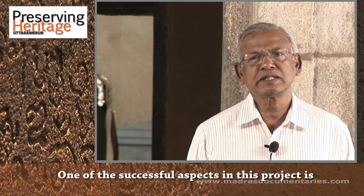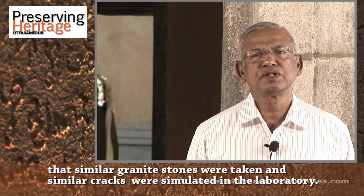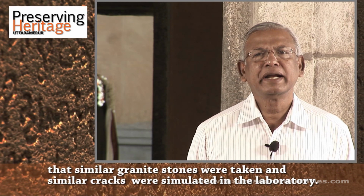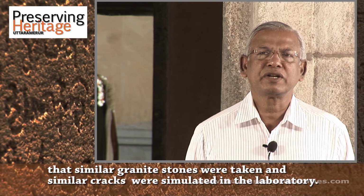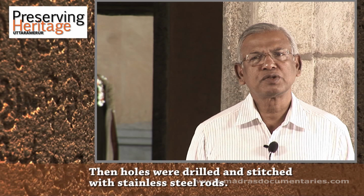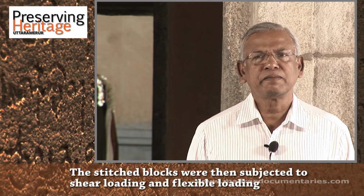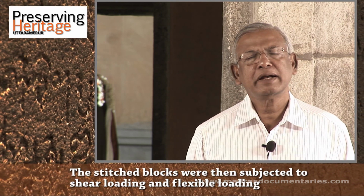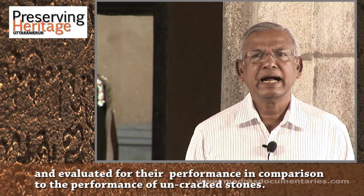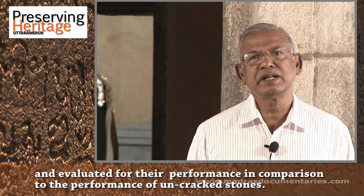One of the successful aspects of this project is that similar granite stones were taken and similarly the cracks were simulated in the laboratory. Then the holes were drilled and stitched with stainless steel rods. They were subjected to shear loading and flexural loading and evaluated for their performance and compared to the performance of uncracked stones.